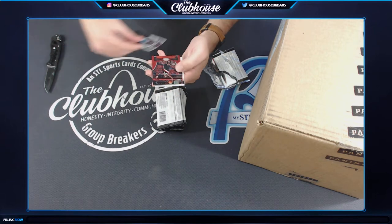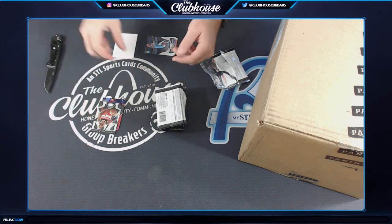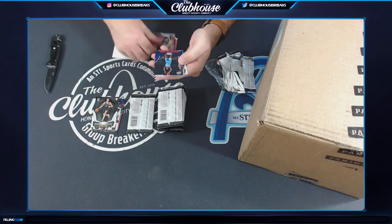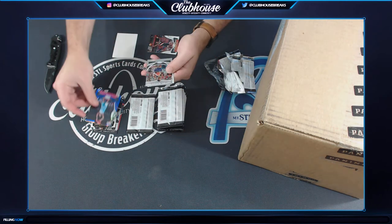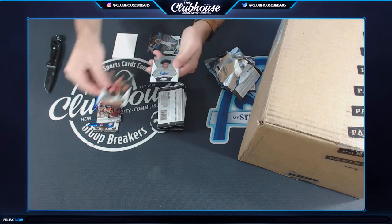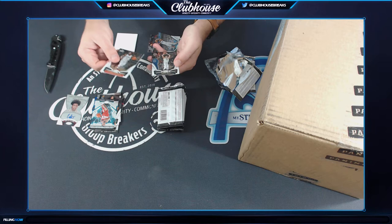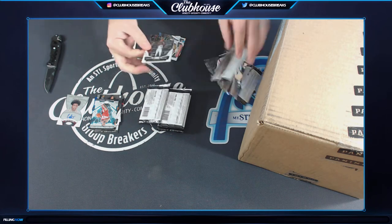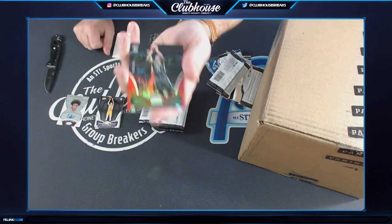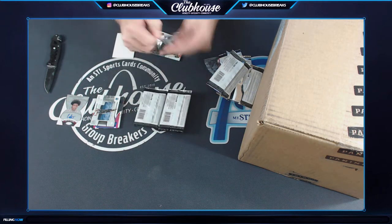Let's hit something weird here before we even get into the case for you. Number 299, Al-Farouq Aminu. John Wall Certified Stars. Lou Williams, number to 199 blue. Lasting Impressions of Karl Malone. Nice, Collin Sexton Certified Potential Autograph. Bradley Beal Energizers. Kris Dunn, number to 299. I said Chris, I think it's Caris, right? Yep, Caris LeVert. Kevin Durant, priority mail insert.